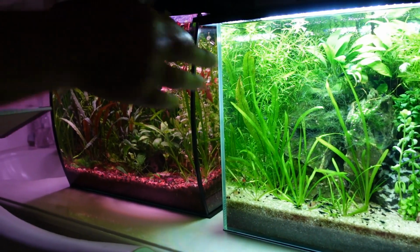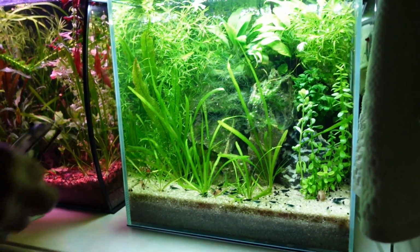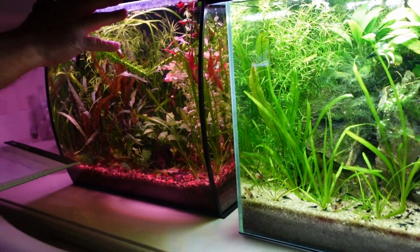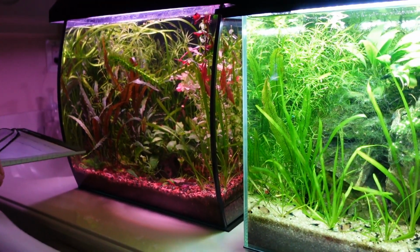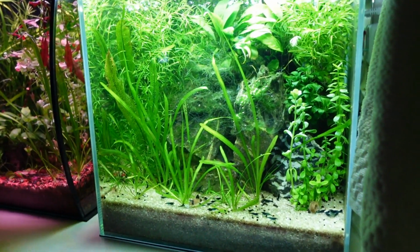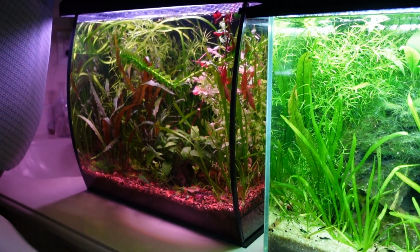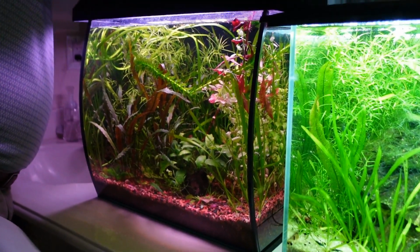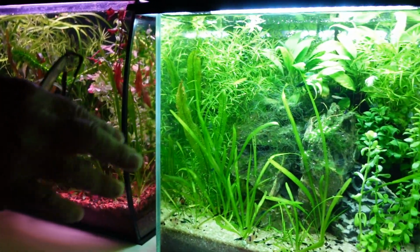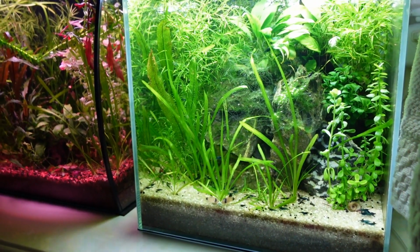I think we want to talk that this is a Tideline cube, and it's 11 gallons. Okay. And this is the Fluval Flex bow front 15 gallon. Okay. This one only has a sponge filter. This one only has the built-in back sponge filter. Okay. But it's got the flow, you know, that goes through. And the reason there's no filter in here, it's much easier to breed the shrimp. Yeah. Much easier.